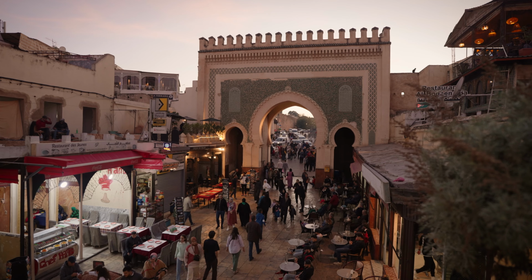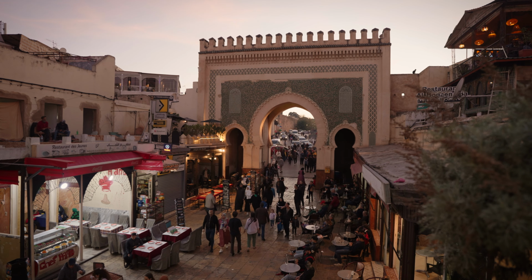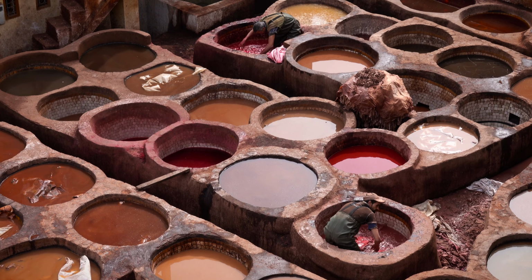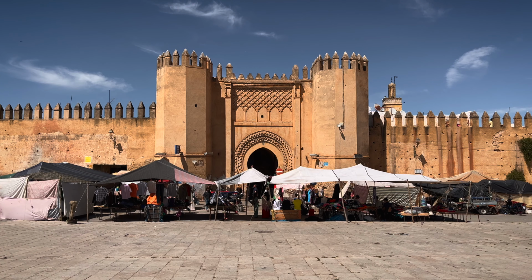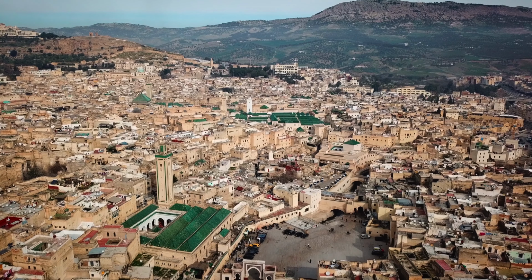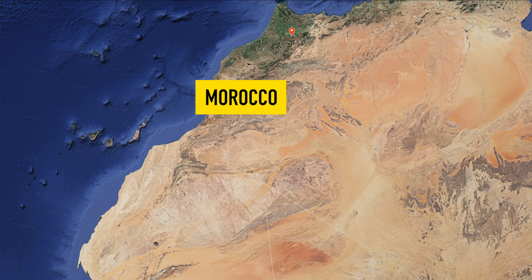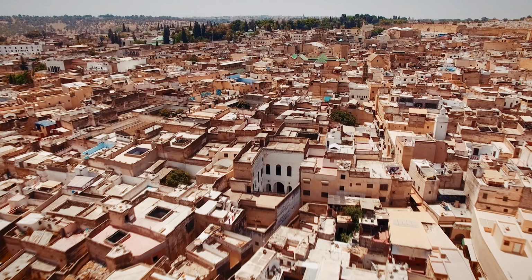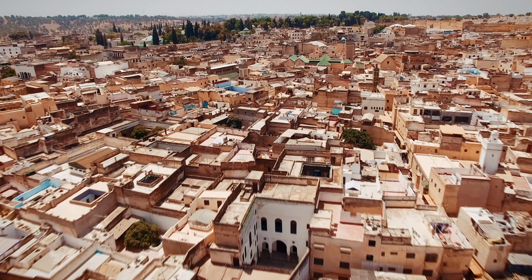Recently, my husband and I visited some of the best destinations in Morocco. Today, I'll be sharing with you our favorite places in Fes, one of the most unique cities in the world. Fes is located in northern Morocco between the Rif and Middle Atlas Mountains. So here are our top 10 Fes places in no particular order.